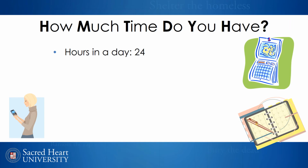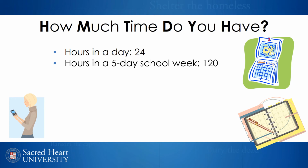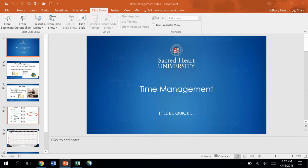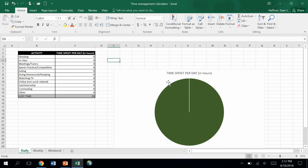There are 24 hours in a day. All right, so in a 5-day school week, there are 120 hours. What you can do on your own, if you like, is plug in how many hours a day you spend doing the things that you do in class, doing homework, going to practice, eating, and so forth, right? In addition to you being able to do it this way, what we want to do to show you how much time you're left with is I'm going to show you a really neat calculator that we created in Excel, all right?